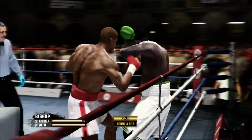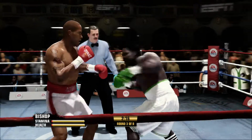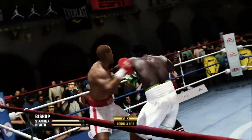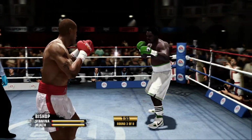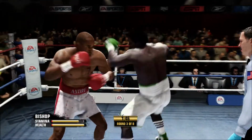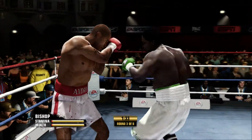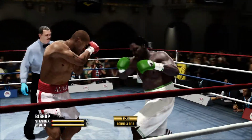And another left hand lands for Andre Bishop. And now another left. Watch the hook. This will be a completely different story. If I have both of my hands. 90 seconds to go here in this round. Throws out the jab and then brings back the uppercut up top.